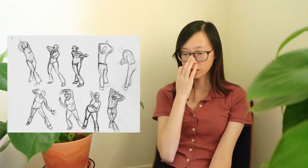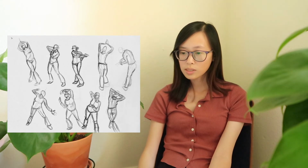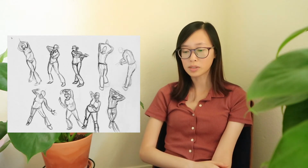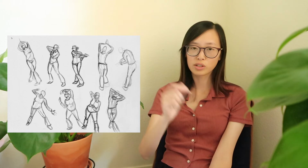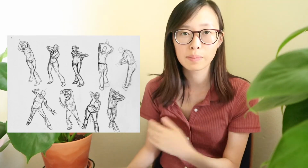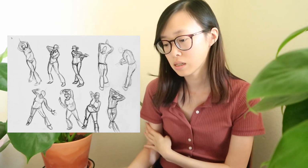More figure drawings. I think these ones, oh, I marked it. Okay, this one was 2 minutes per pose. I actually really like 2-minute poses because 1 minute just feels too rushed, and I usually just end up with maybe the skeleton of the figure, and it's not enough time to put the actual volume and meat on the skeleton.